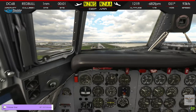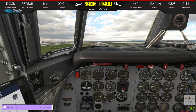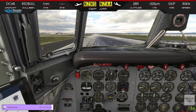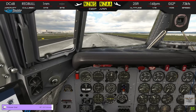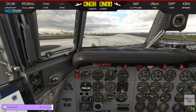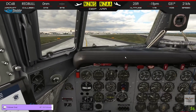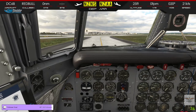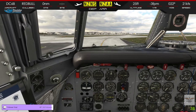We're nearly on the ground. There we go. There we are. Welcome to Auckland. Bit heavy there. There we go. Welcome to Auckland. After landing checks complete. So notice the localizer puts you a little offset, doesn't it? It was a bit weird.